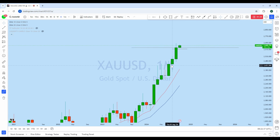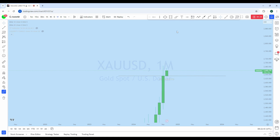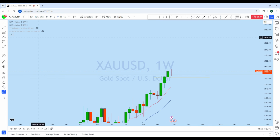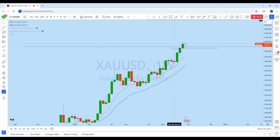If we look here, we can see that this market is overly extended. We might see a potential deeper pullback. Dropping down to the weekly chart, we can see that from the weekly, this is a strongly bull market. In fact, we can see there is an inverted head and shoulders here, and also there is a bounce and pullback, and the market is forming a series of higher highs and higher lows.